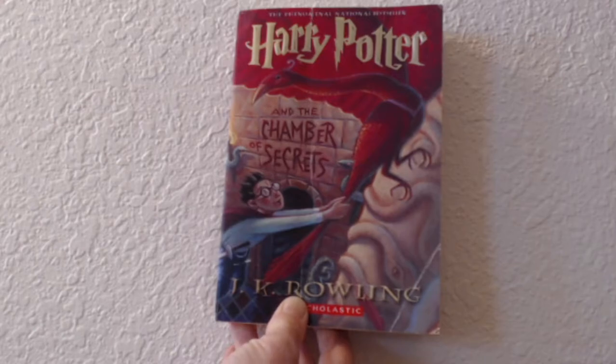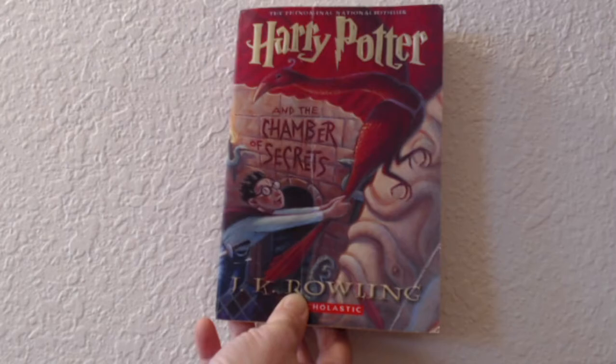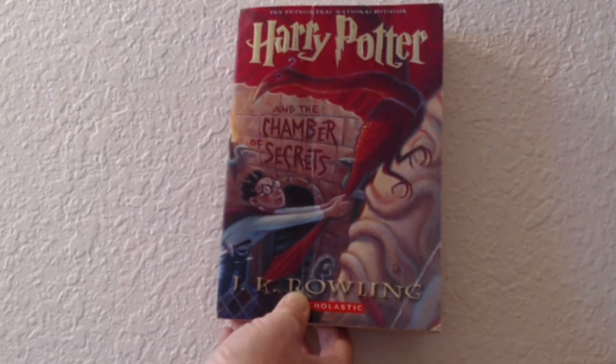Harry Potter and the Chamber of Secrets by J.K. Rowling. Harry Potter is a made-up character. Name that genre. If you said fiction, give yourself a point.